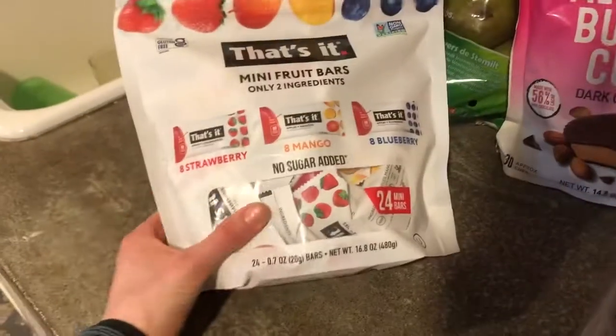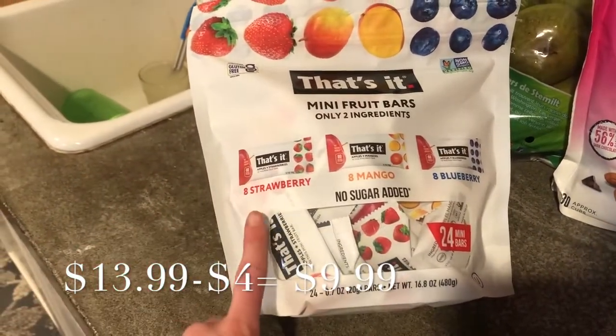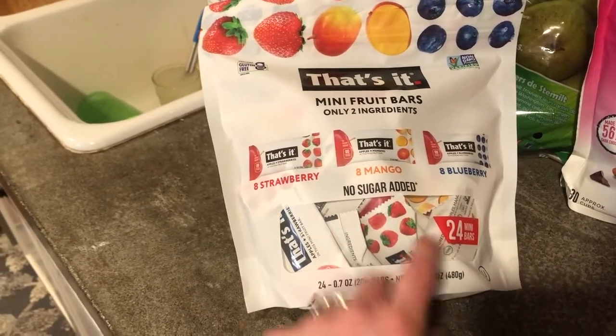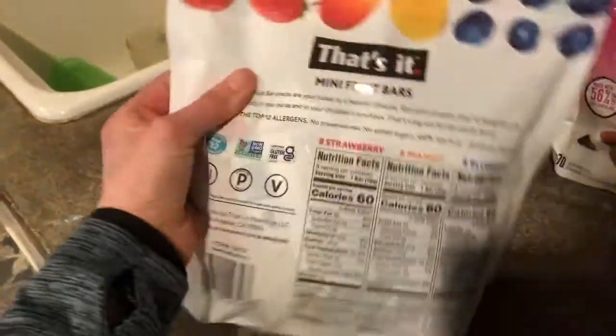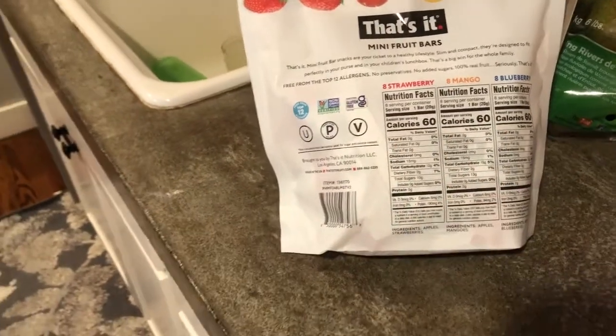That's it. These are mini. So I really like the small serving size of these for like a kid snack on the run. Eight strawberry, eight mango, eight blueberry flavored. They're 24 mini bars. Gluten-free, and there are only two ingredients in each bar. I'll show you the nutrition. 60, 60, 60, and it's just crazy.